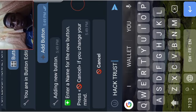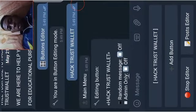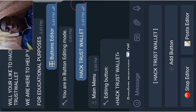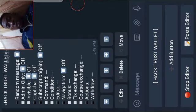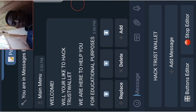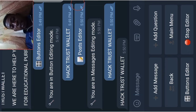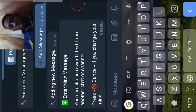Hack Trust Wallet. To make it more fancy, you can add, okay, it's okay like that. Let's leave it like that. Now under the Hack Trust Wallet button, once someone clicks on it, the page it will take you to, the message you want to display at that page, you can click on post editor, then click on Hack Trust Wallet. Now it has no message that will display at the next page, so you can just add message to it.